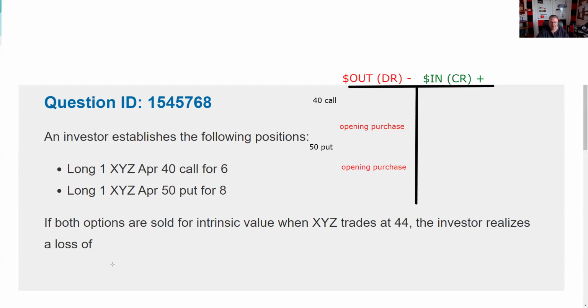Okay, so if both options are sold for intrinsic values, I do my setup. Here's my setup. I paid 6 for the call. I paid 8 for the put. And if I've done an opening purchase, remember the offset, by the way they told me it's sold, but I should know it's going to be a closing sale, because closing sales are how we eliminate or reduce or offset a long position.